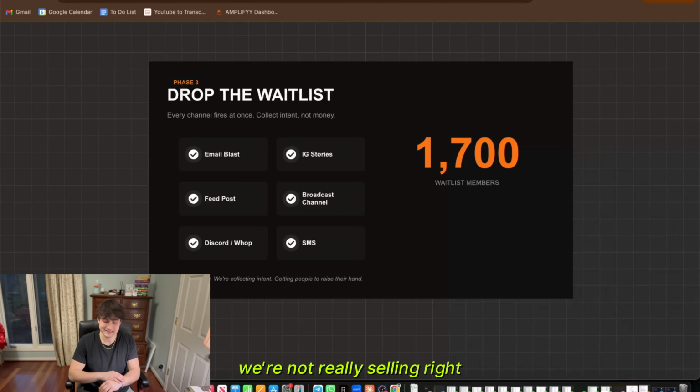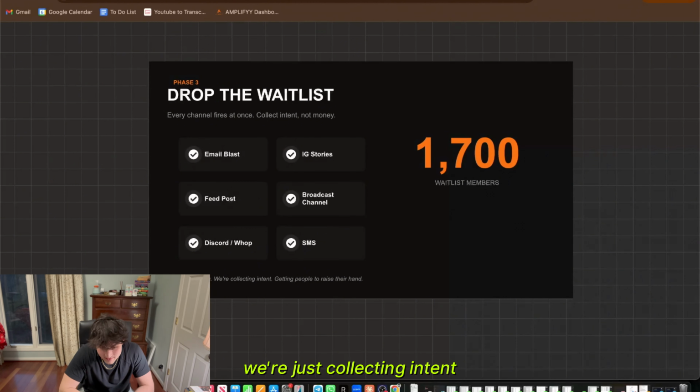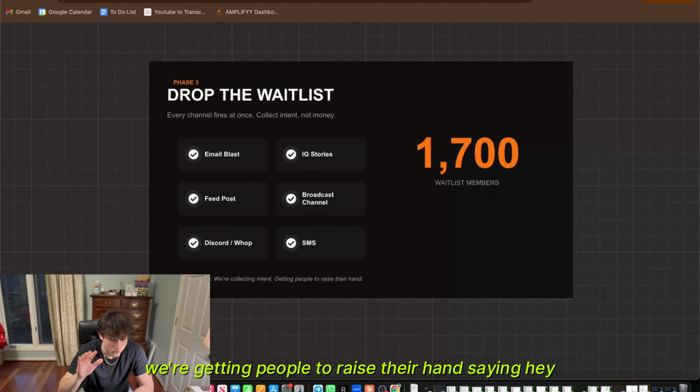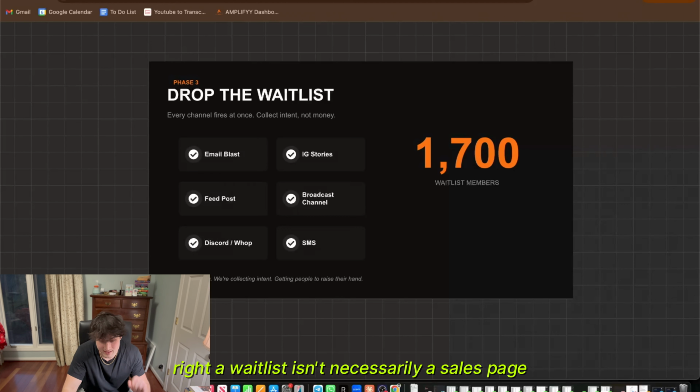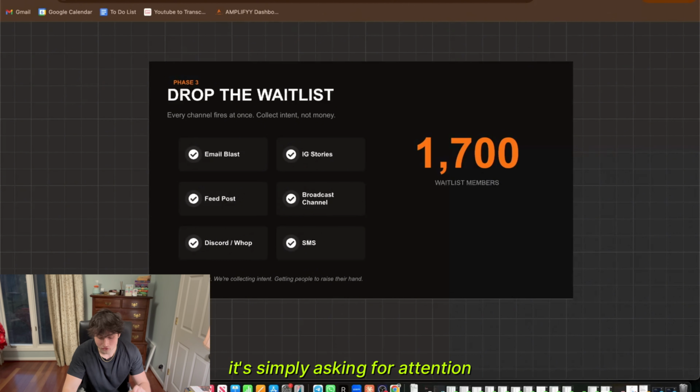And at this point, we're not really selling. We're just collecting intent. And I want you to pay attention to that. We're collecting intent. We're getting people to raise their hand saying, "Hey, I want a mentorship." A waitlist isn't necessarily a sales page. It's simply asking for attention, not money. Write that down: you're asking for attention, not money. That distinction matters because it drops the barrier to entry.